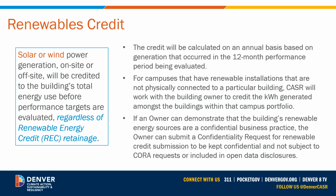For campuses that have renewable installations that are not physically connected to a particular building, we will work with the building owner to credit the kilowatt hours generated among the buildings within the campus portfolio. If an owner can demonstrate that the building's renewable energy sources are a confidential business practice, the owner can submit a confidentiality request for the renewable credit submission to be kept confidential and not subject to KORA requests or included in open data disclosures.